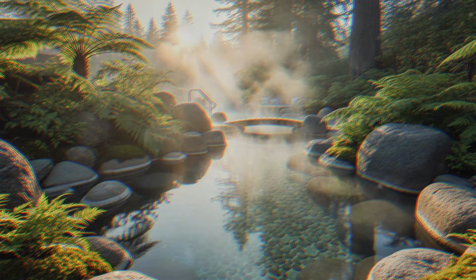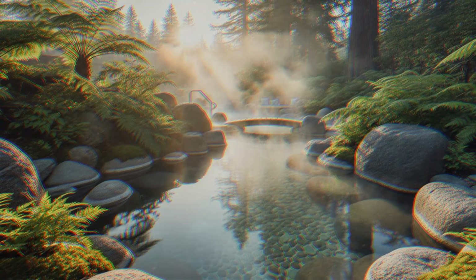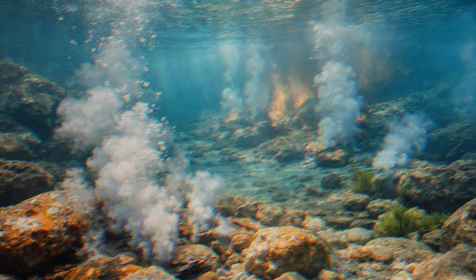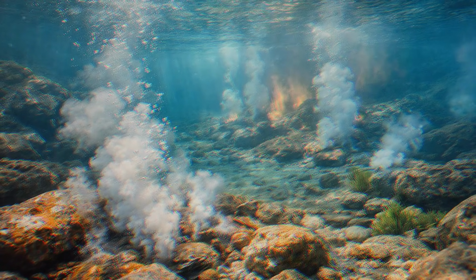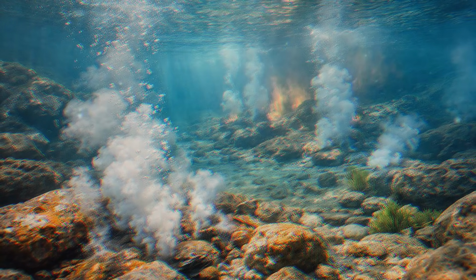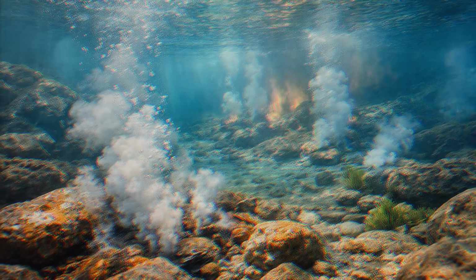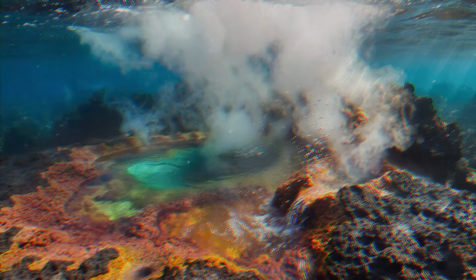This steady internal heat has shaped Earth for billions of years. It drives plate movement, mountain building, and the slow reshaping of continents. Hot springs are one of the few places where that deep activity becomes gently visible at the surface. Rather than appearing as movement or noise, it appears as warmth. For people resting near a hot spring, this warmth can feel surprisingly calm.